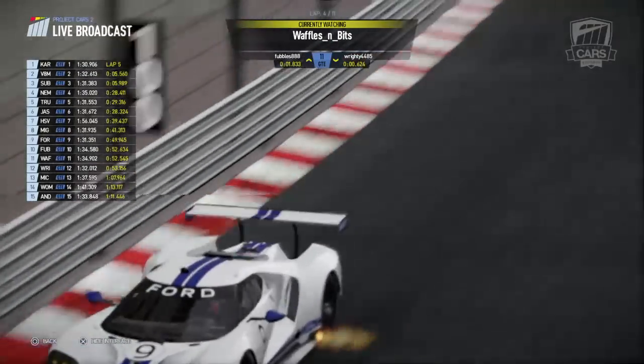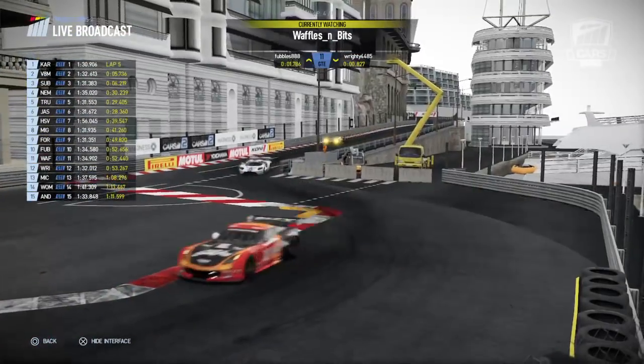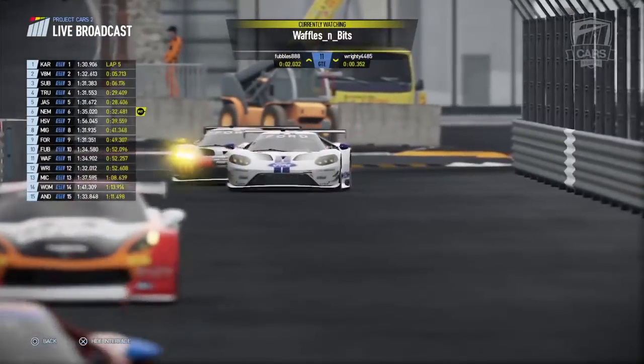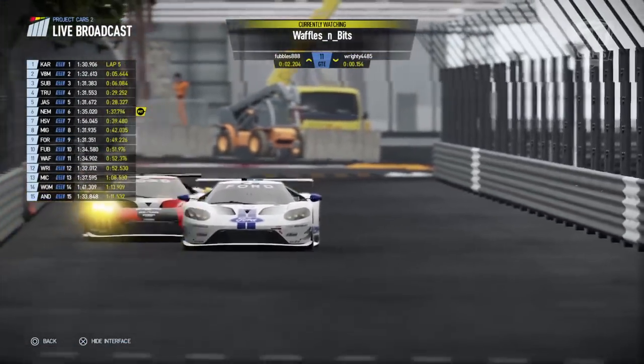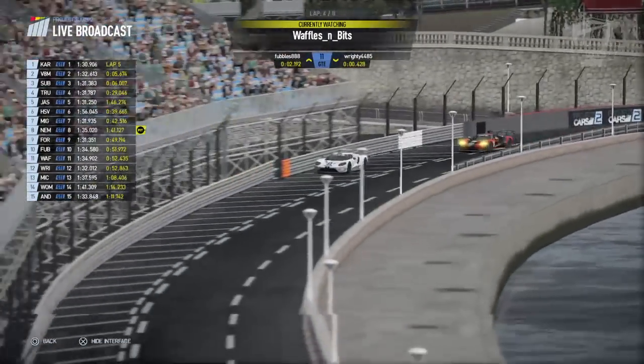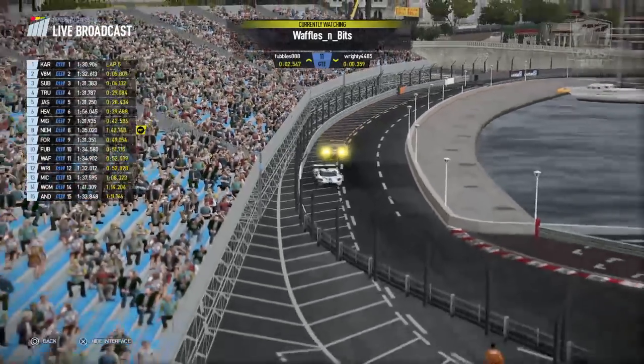But we got Waffles here. He's actually closing in on Bubbles. He's just cut the chicane there, so he's probably going to get a little bit of a time penalty. So Righty's looking to get past, but Waffles saying, no, I'm not having any of that. You can stay behind me while I hunt down Bubbles.